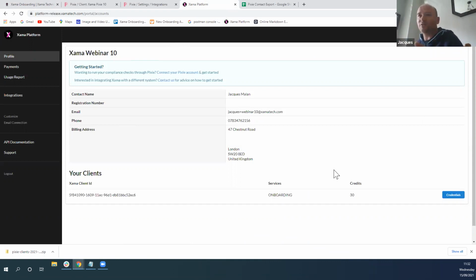So what I'm going to show you today, you're welcome to, whether you've got a Pixie trial account or already using Pixie, to come and sign up, set everything up, and just give it a go. It won't cost you anything. And you'll also see now just how simple it is to set that up.